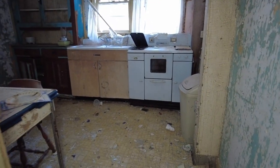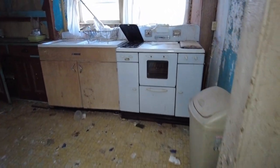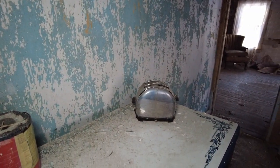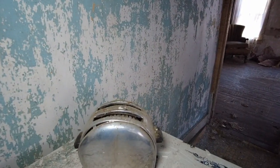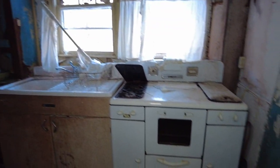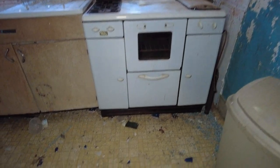Oh, here's the kitchen. Hey, this is where the phone was. That infamous yellow phone was right there. Right there is where the wire was. Look at the toaster. That toaster was in the movie. That's the same toaster. It was actually on the counter right over there. It's got the same stove. It's so cool to see.